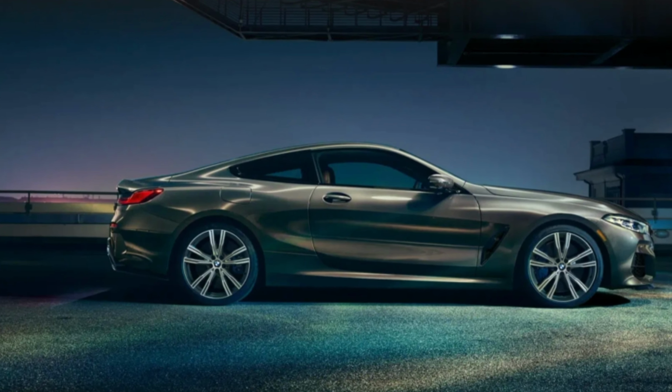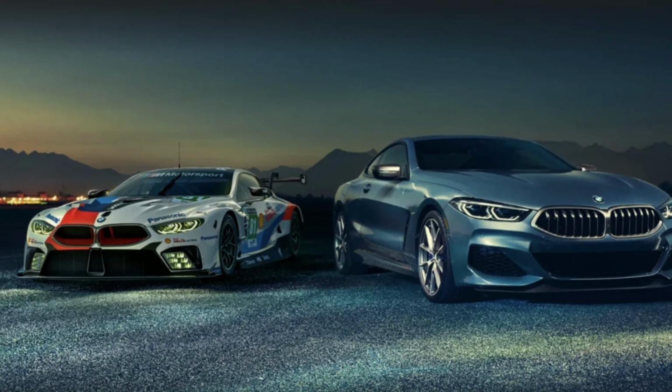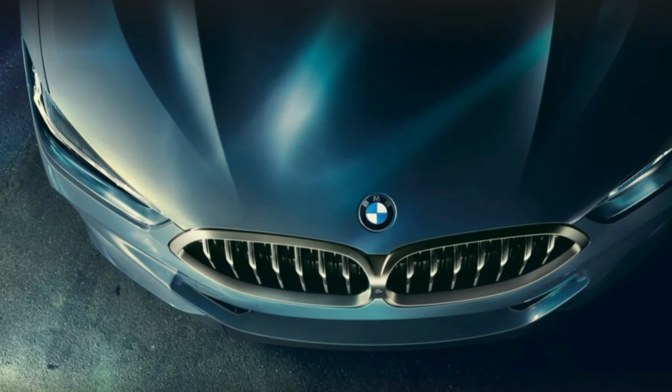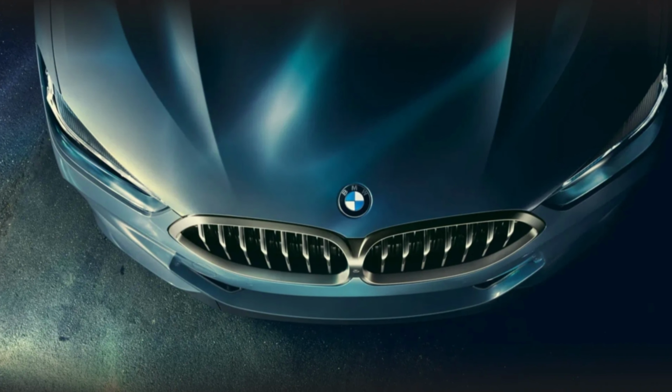So we got the glass controls here. So shifter, iDrive controller. Gone, I think I've mentioned this in another video, is the volume button there with the glass controls.